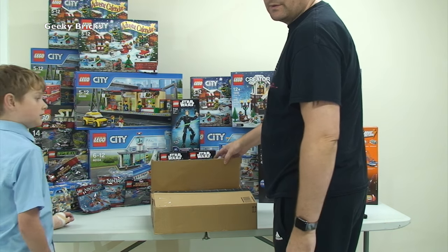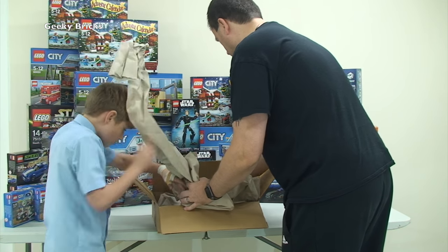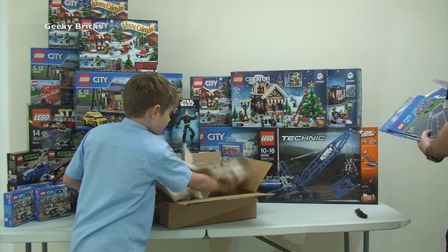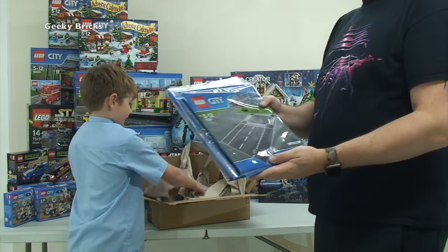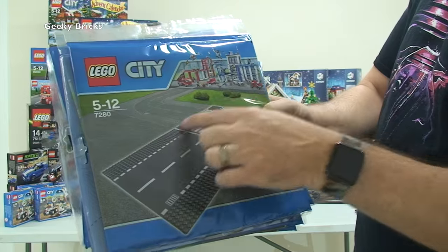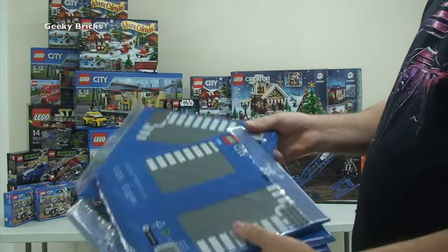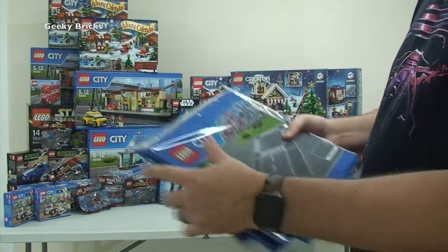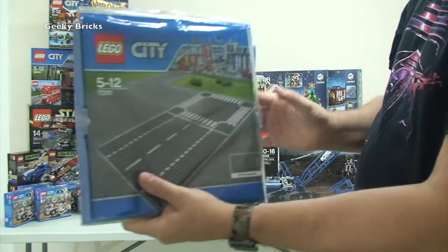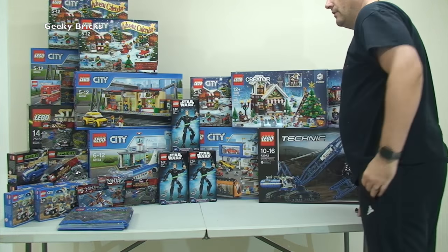A medium-sized one. This is the other one I opened up by mistake on my other channel, if you saw that video. Okay, so in here, we have got... Medium boxes out of the way. We have got 7280, the straight road and the four-way junction. And road, we've got 1, 2, 3, 4, 5 of those. And clearly, I'm sure you guessed, it's for in this room for my Lego City. So 5 lots of those to get us started for the Lego City. Awesome. Let's put those down there.